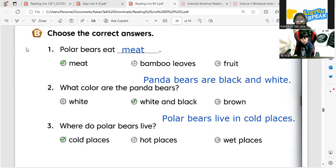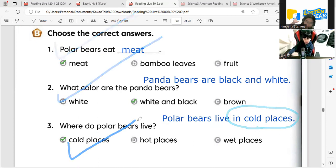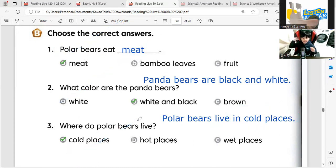Now it's time to read your answers one more time. Number one: panda bears eat meat. Number two: what color are the panda bears? Panda bears are black and white. Number three: where do polar bears live? Polar bears live in cold places. Very cold places. One and two and three. I'll give you a super high five. That's a very cool job.